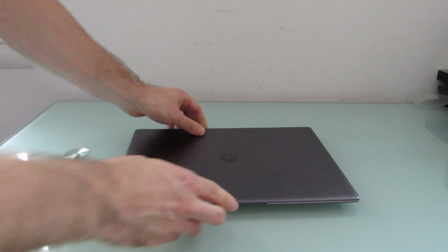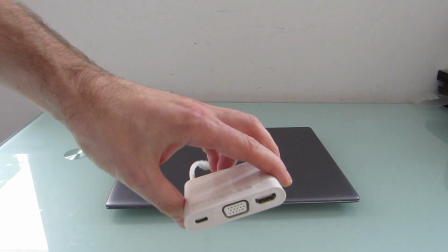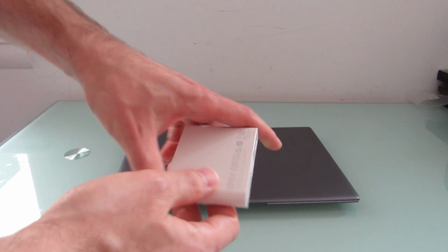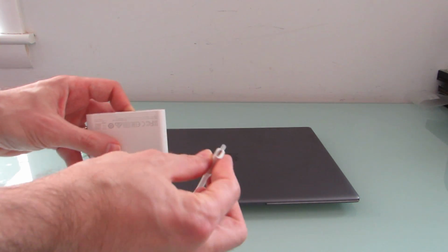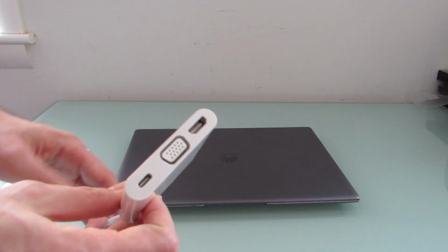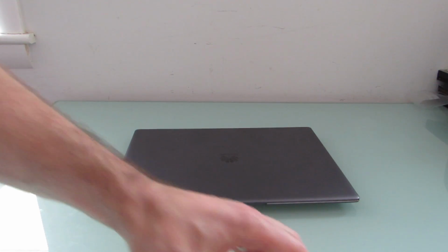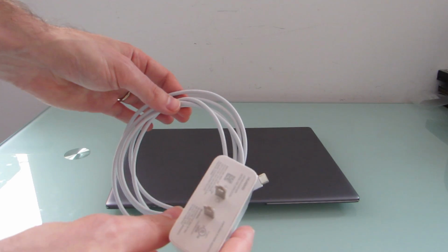Now, since there's not room for full-size HDMI and other ports, we've actually got this adapter that came in the case with HDMI, VGA, another USB Type-C, and USB Type-A port. So you just plug that into either of the USB Type-C ports. If you need Ethernet, you're going to need a separate adapter, though, because that's not included. And as for the charger, again, it's a USB Type-C charger.